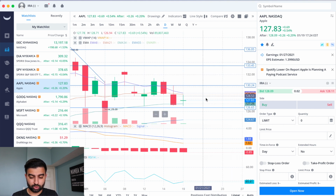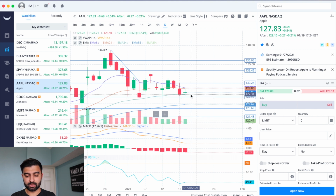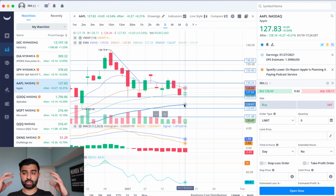So if we see more of a drop, then I'm looking at this 126.68, and then the 55 EMA at 124.67. So those are my three levels that I'm looking at on the downside, right? First one being the 34 EMA at 127.26. But if we do see an actual sell-off, I don't think that's enough. So 126.65 and then the 55 EMA at 124.67. Those are the three levels that I'm looking at on the downside.